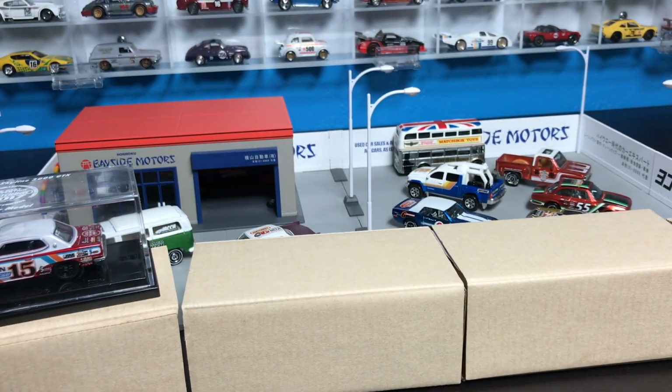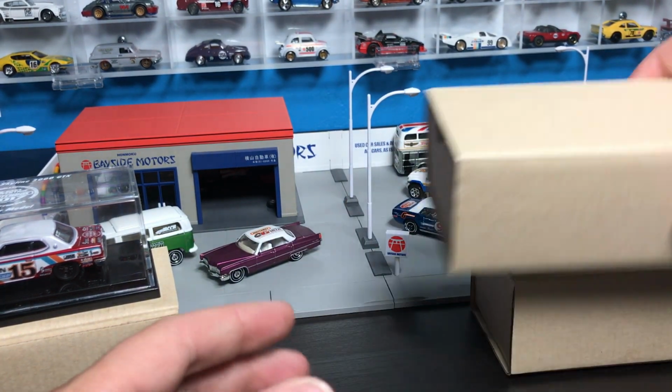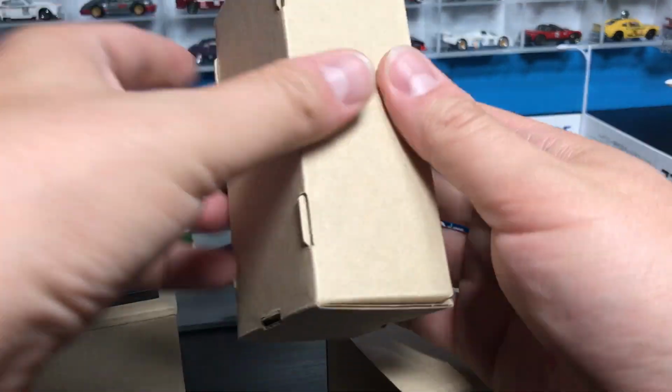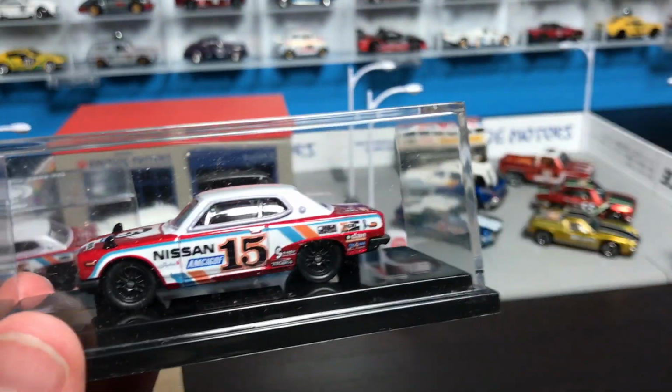Now you see there's 3 others. I said there's 2 models. There are. But there are variations of these. I'm going to move this one here. Oh my gosh, that is beautiful. And I'm going to open, let's see, yep. Here is, wait a second, another Nissan Skyline.